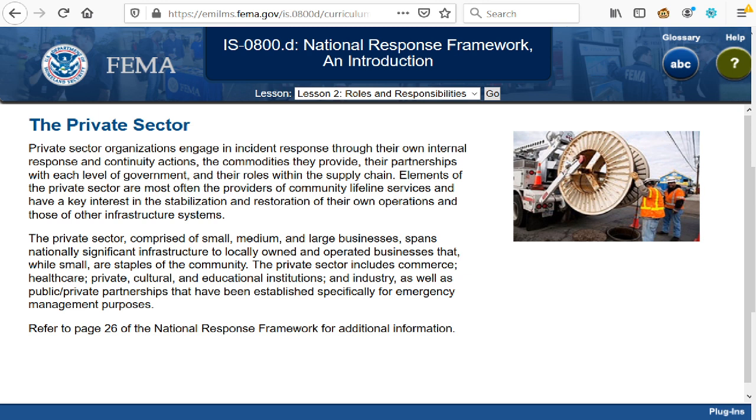The private sector, comprised of small, medium, and large businesses, spans nationally significant infrastructure to locally owned and operated businesses. While small, they are staples of the community. The private sector includes commerce, healthcare, private, cultural, and educational institutions, and industry, as well as public-private partnerships that have been established specifically for emergency management purposes. Refer to page 26 of the National Response Framework for additional information.